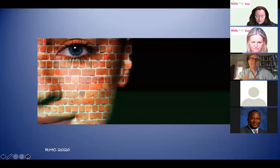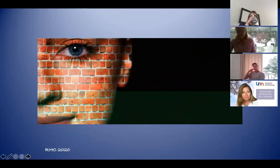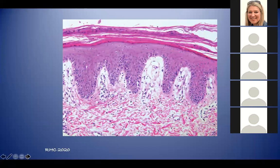And as a barrier, it also protects us from ultraviolet light. It protects us from pollution. It acts as an endocrine organ. It acts as a processor for any antigens out there. So the Langerhans cells in the skin are processing any noxious substances that we hit upon. It's very important for thermoregulation. So a hugely important organ of the body.